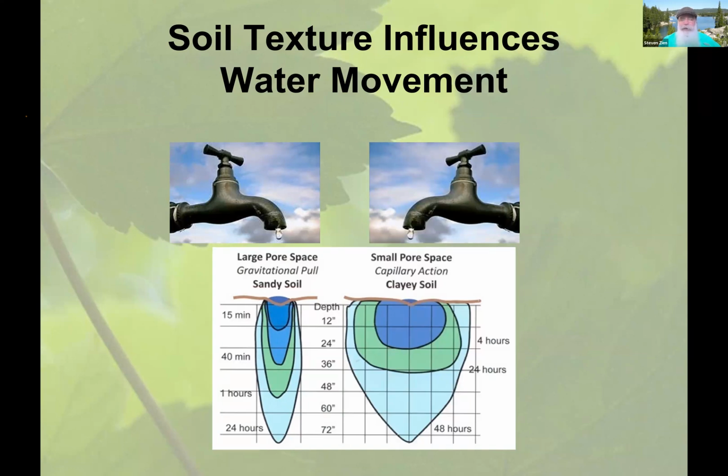The water does not move through clay through the force of gravity because those pore spaces are too small. And so it moves through what's called capillary action. It actually gets sucked into the soil. And so it will take roughly about twice as long for that water to move down to the same depth as you have with your sandy soils. So you've got to apply the water much, much slower. Otherwise, it's just going to run off and be wasted, and it'll take all sorts of pollutants and various things away with it.